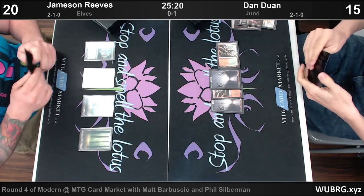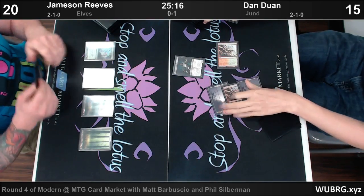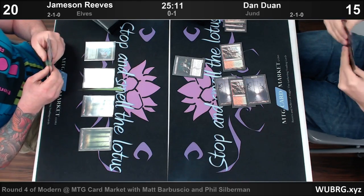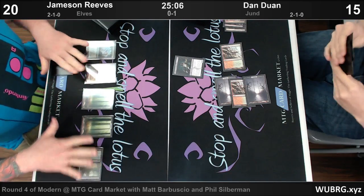I think I agree, Nettle Sentinel. I don't think you should board in Revoker. Ooh, Tassiger is still pretty great. Not as good as Olivia, but can't win them all. It lets him play this second Ravine this turn as well. Jameson is unfortunately just going to be flooding out here.